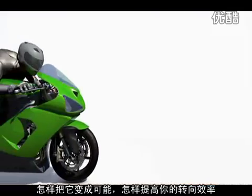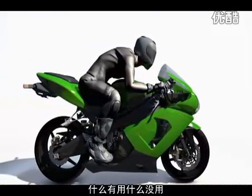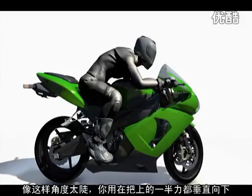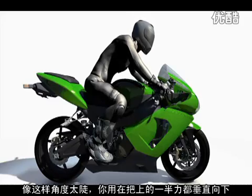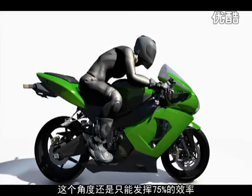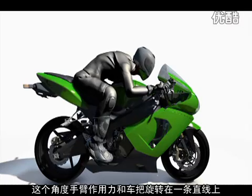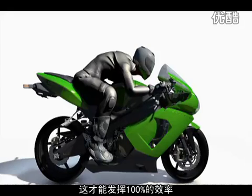How do we make this possible? How do you become efficient with your steering? What works and what doesn't work? The plane of rotation of the bars looks like this. At a steep angle like this, half your input into the bars goes straight down and is a total waste of energy. At this angle, you're still only 75% efficient. Here, your input is in line with bar rotation and is 100% efficient.